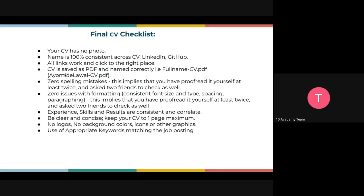And then the CV should be saved in PDF and named correctly. That means your full name, underscore, your CV, then PDF.